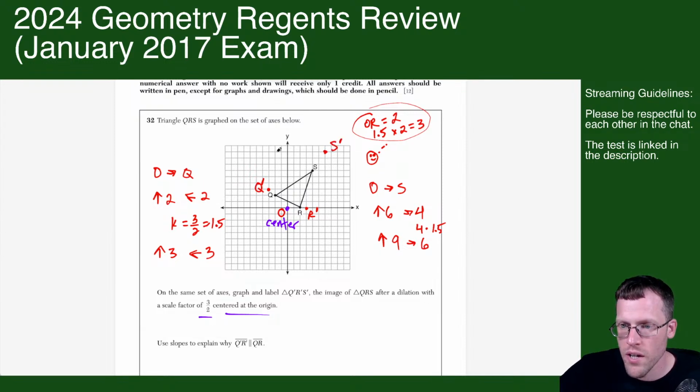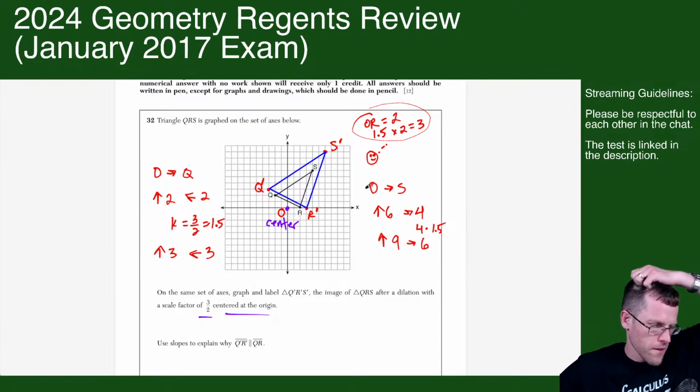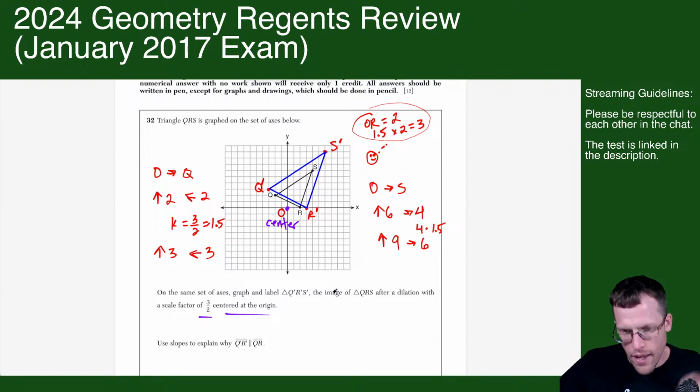Okay, and if you do this right, the triangle should be similar. Same shape, different size. Okay, so look. We have this. We have this. And we have this. All right, there it is. So there is the triangle. So we did that. That's 2 points.